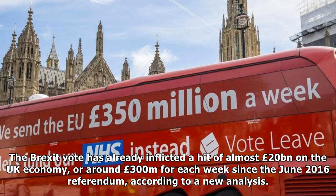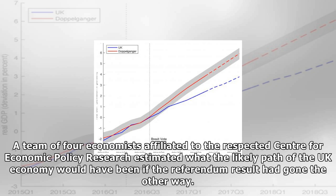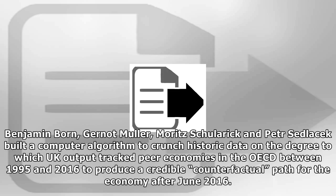The Brexit vote has already inflicted a hit of almost £20 billion on the UK economy, or around £300 million for each week since the June 2016 referendum, according to a new analysis. A team of 4 economists affiliated to the respected Centre for Economic Policy Research estimated what the likely path of the UK economy would have been if the referendum result had gone the other way.